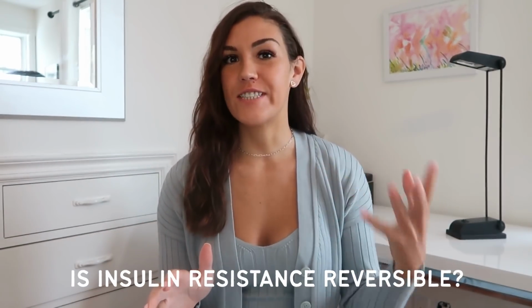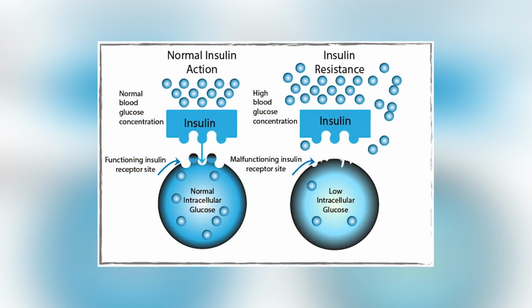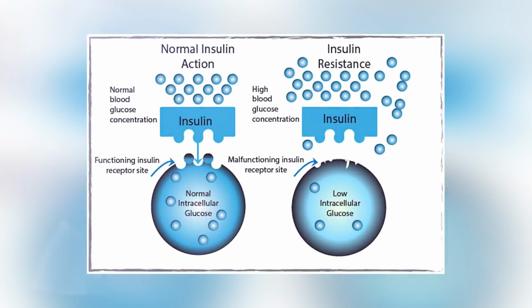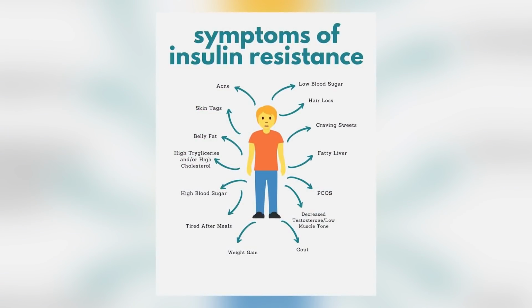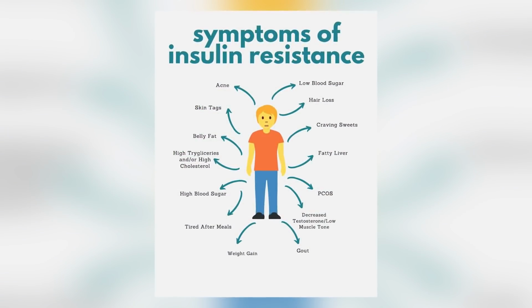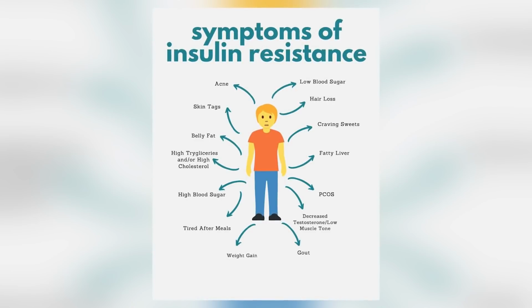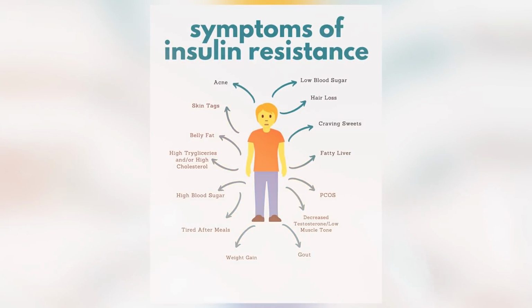In today's video, we're going to be answering the question, is insulin resistance reversible? Insulin resistance is a condition where the cells in your body are no longer able to absorb glucose correctly and use it for energy. This leads to side effects such as making it difficult to lose weight, a large waist circumference, skin tags, and dark skin patches.